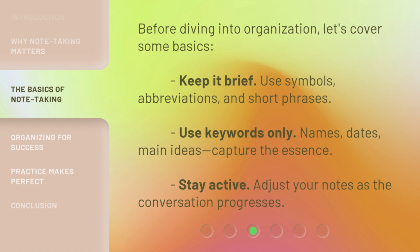Before diving into organization, let's cover some basics. Keep it brief. Use symbols, abbreviations, and short phrases. Use keywords only. Names, dates, main ideas. Capture the essence. Stay active. Adjust your notes as the conversation progresses.